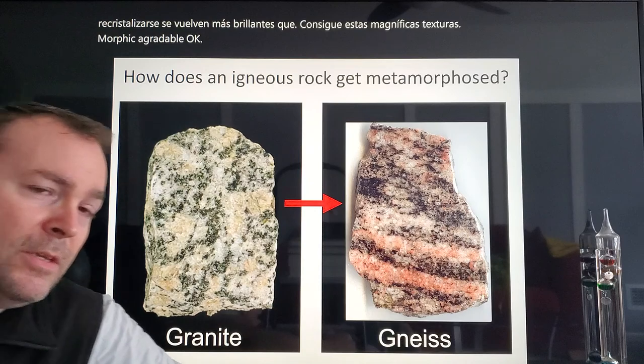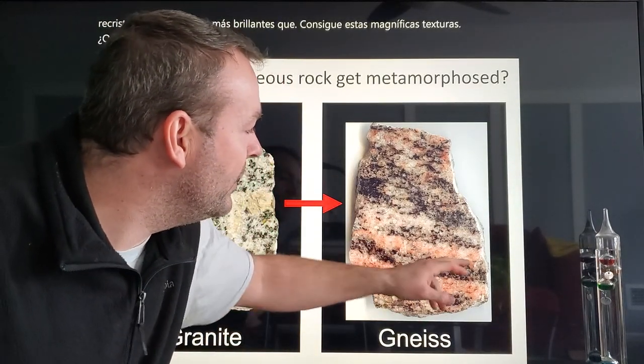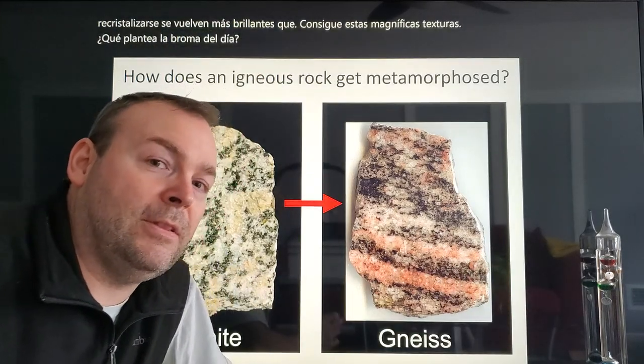Which brings upon the joke of the day. So they sometimes call these foliation, they call that banding, right? So see if you can get the joke of the day here.